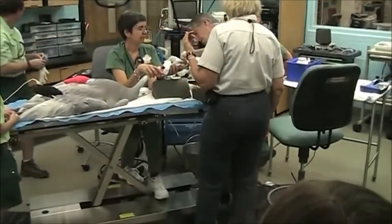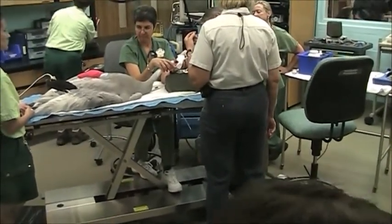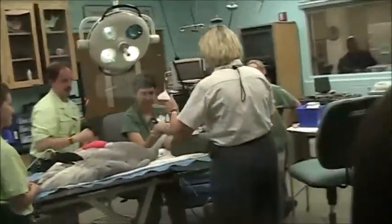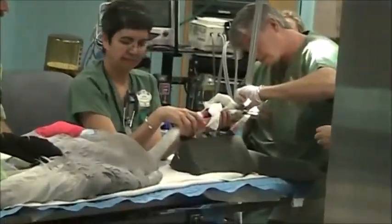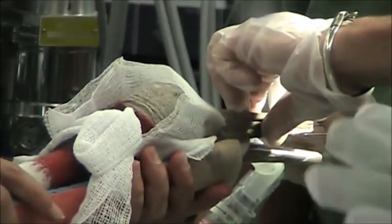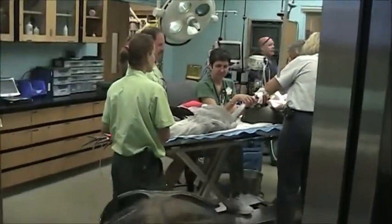Now you can see we're just starting. We're going to start to apply everything, and you can see we're putting those little metal wires, and that's just to help support the prosthesis to make sure it's very strong, just like the belt. How much can they weigh? Not very much. You'll have to ask them. They're not very heavy because they're all feathers and their bones are hollow.